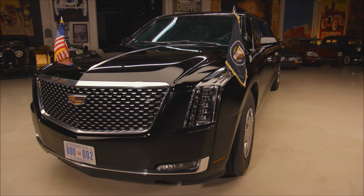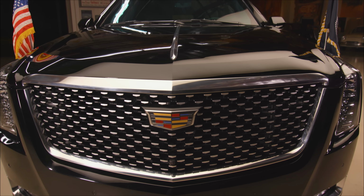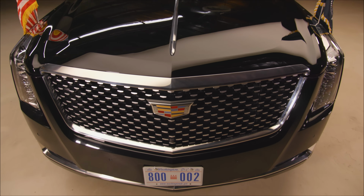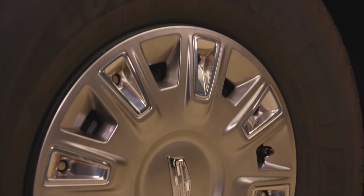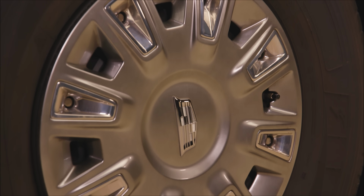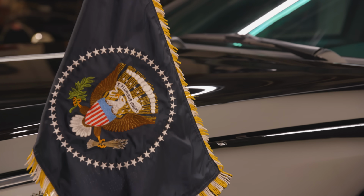It's built by General Motors. I guess, for lack of a better word, we call it a Cadillac, a very special edition of a Cadillac. Yeah, built to resemble a Cadillac. Built to resemble a Cadillac, okay. And obviously there's a lot of things we can't tell you about it, but what they can tell you, you will find out here today.